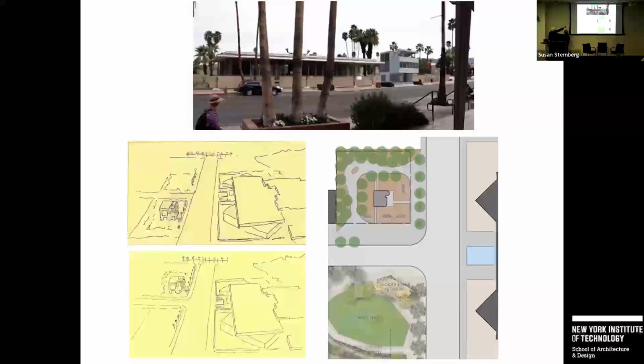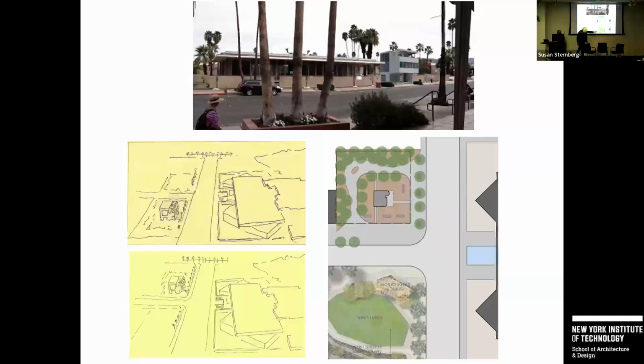There was a suggestion that it go next to a historic design center of the museum, a bank that has been converted into basically an architectural design center. But that didn't fly. And then finally, on the right, you can see 2 little gray points of the museum, with this site being developed as a sculpture garden with the new park that has been built since we started this in Palm Springs.